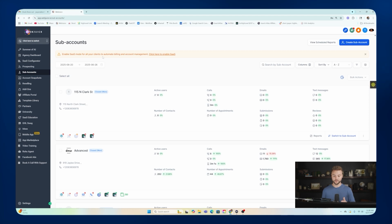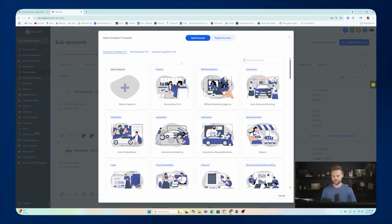Once you get a client, you're going to need to get them set up inside of their own sub account under your GoHighLevel agency account with your own white labeled logo on it and everything. And so you're going to go to your agency account here, and you're going to want to create the sub account like this. You'll go here and then you'll click create new sub account or create sub account. We'll typically start from a blank snapshot and we'll do it like this.